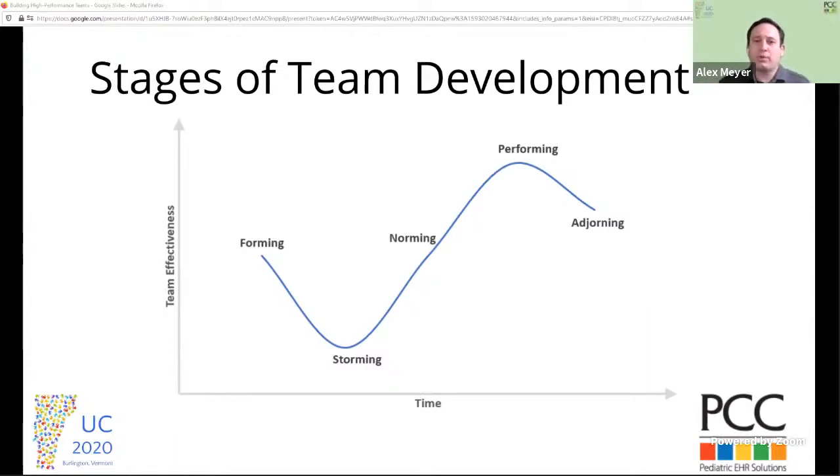So you may already be familiar with those stages of forming, storming, norming, performing, and a later addition to that that's less well-known. Even I came across it preparing this slide deck, adjourning. Again, these are all from Tuckman's model of group development, and they really help us understand the journey that a team takes from inception to being a high-performing team.